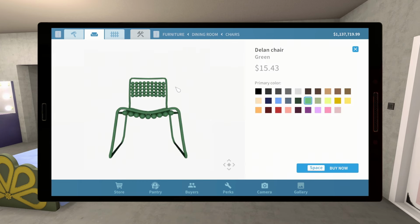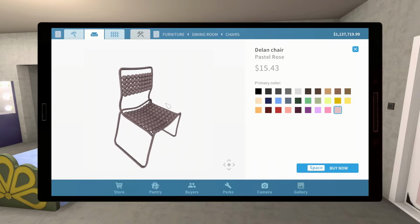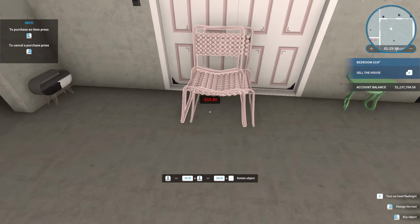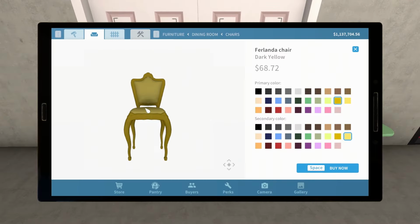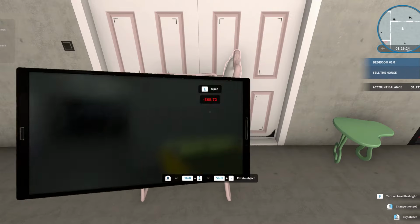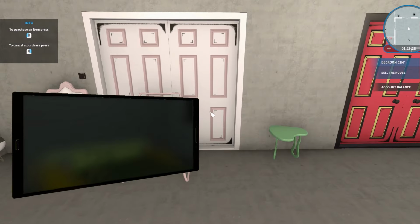We have quite different types of chairs. This one here with little balls looks uncomfortable to sit on, but I guess it has some fancy looking things going on. This one looks more like a classic chair. You can choose two different colors on it. This is fancy.